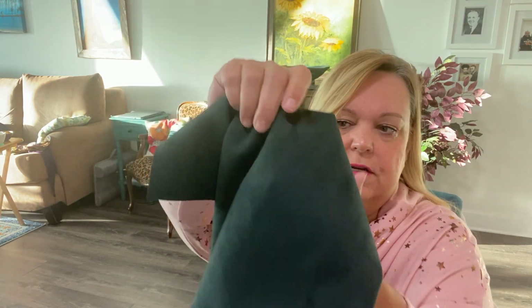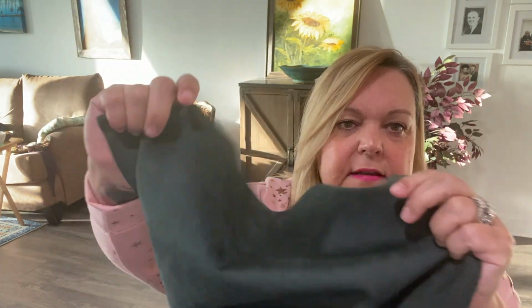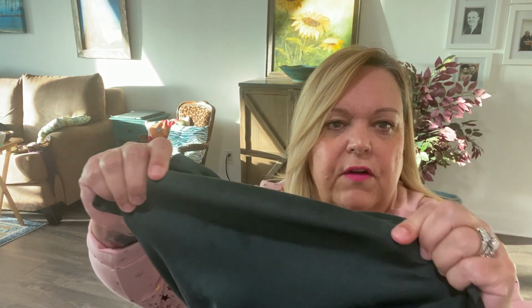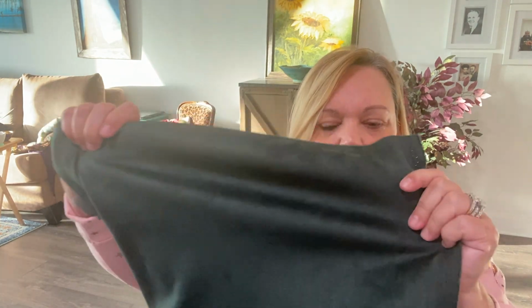Okay, the next thing that I got from JOANN'S, and this I got for a specific project that I can't tell you about yet. I'll tell you about it in the near future. But I got this really gorgeous hunter green, forest green faux suede, and look at this stretch. It stretches that way. It doesn't stretch this way really very much at all, but it stretches this way. It's got a beautiful feel to it. And yeah, I love this.